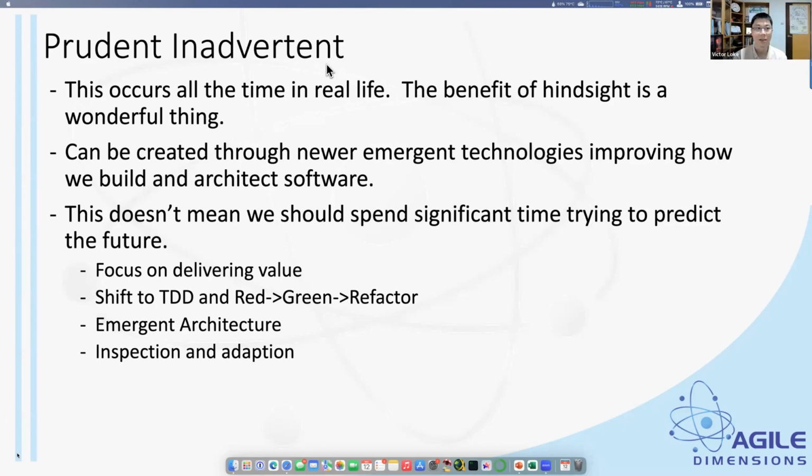By definition, inadvertent means inadvertent, right? Yes. Yeah. We don't know it's there.